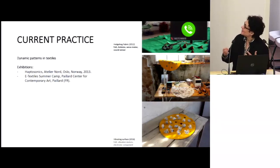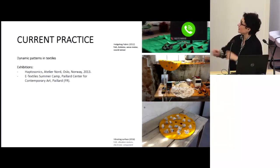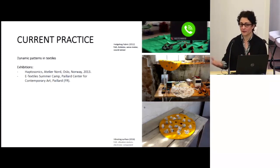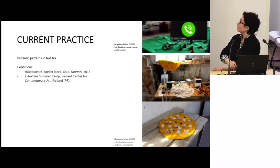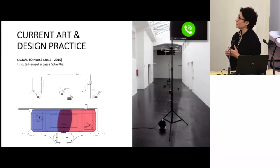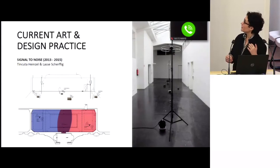These are some other works I've done about how to create this kind of actuation into textiles, because digital technology precisely allows us to create actuation, and what kind of actuation you might create, and at which scale. I'm still interested in working on these media aspects, and it's a work I've done with one of my colleagues, Lassa Sherfik.